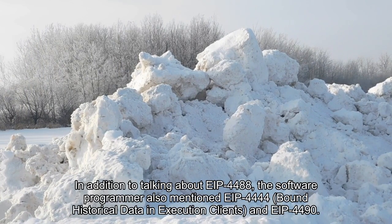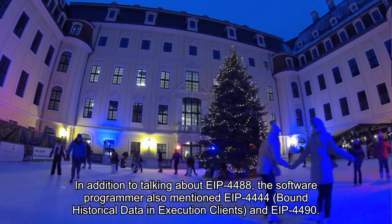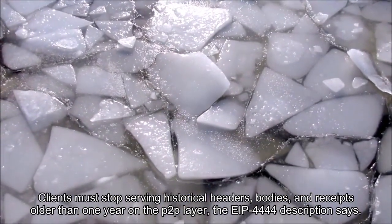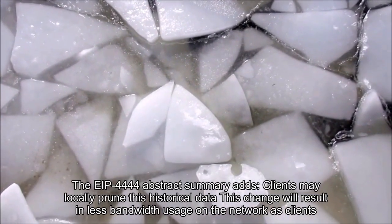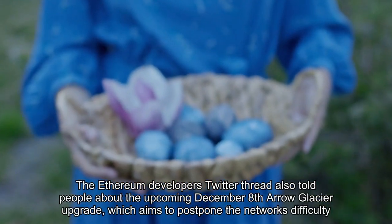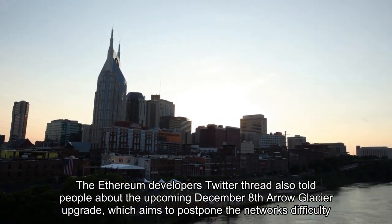In addition to talking about EIP-4488, the software programmer also mentioned EIP-4444, bound historical data in execution clients, and EIP-4490. Clients must stop serving historical headers, bodies, and receipts older than 1 year on the peer-to-peer layer, the EIP-4444 description says. The EIP-4444 abstract summary adds, clients may locally prune this historical data. This change will result in less bandwidth usage on the network as clients adopt more lightweight sync strategies based on the PoS weak subjectivity assumption. The Ethereum developer's Twitter thread also told people about the upcoming December Ethereum Arrow Glacier upgrade, which aims to postpone the network's difficulty bomb.